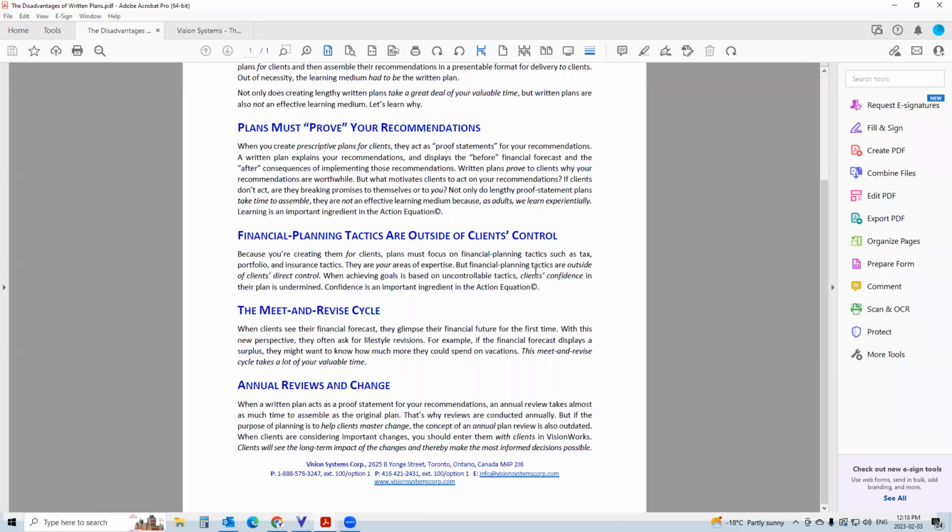I also want to talk about financial planning tactics and the fact that they're actually outside of clients' control. So when we think about that, the only kinds of things that we can include in plans are the areas of our expertise, meaning tax tactics, portfolio returns, and things like that. The issue is that they're absolutely outside of a client's control. We've seen over the last several years, especially as regards corporations, that governments keep changing the rules all the time. So plans that were built several years ago that relied on certain tax tactics, the plans just don't hold up anymore. Or plans that rely on investment tactics, well, we clearly know that they don't hold up.